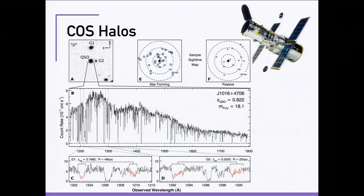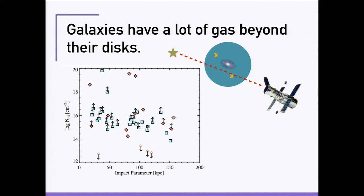So what did they find? The first thing that they found was that galaxies have a lot of gas beyond their disks, which we had sort of guessed from the simulations that it should be there. That's why we did the survey. But even thinking that there was going to be a lot of gas out there, we were surprised by how much gas there is out there.